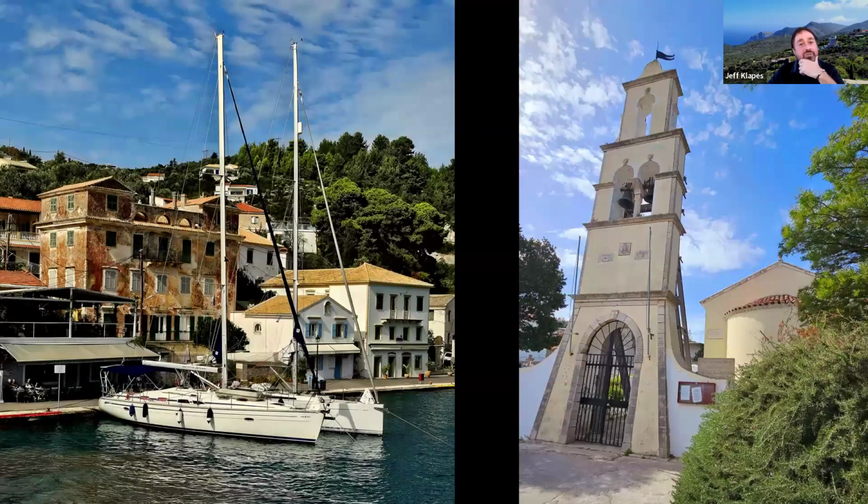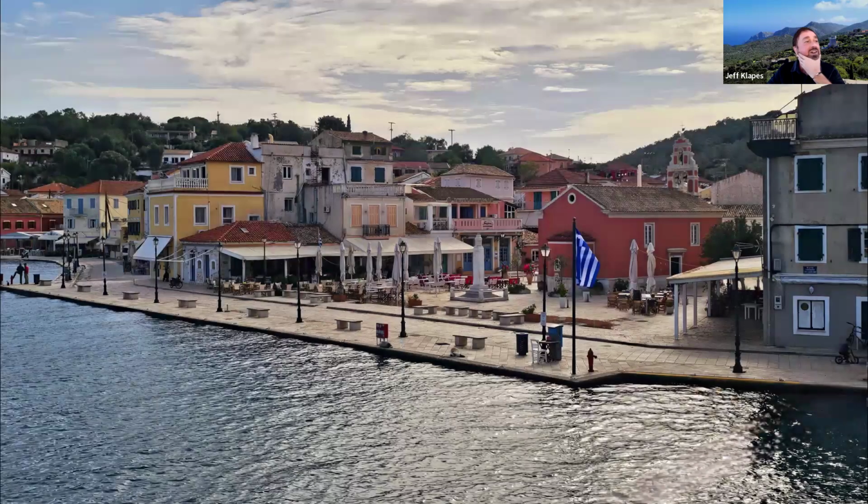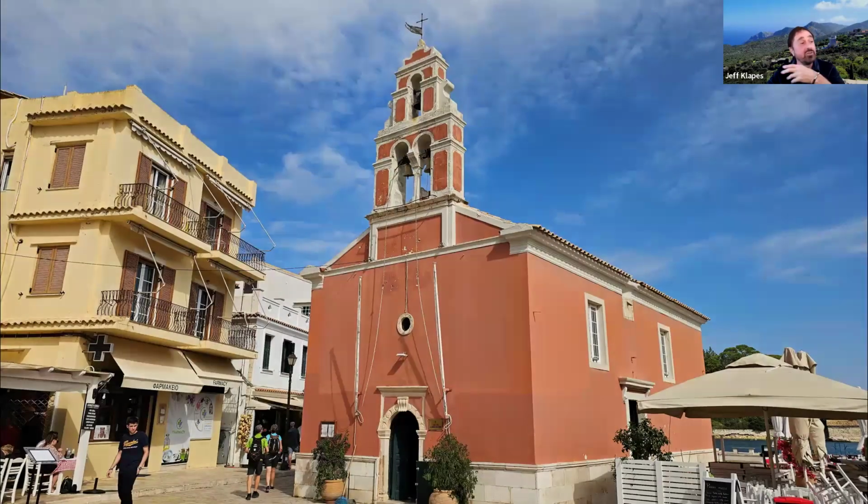And it has some beautiful little churches, nice places to stay, and a little square with its church looking out over the harbor, and a great place to just stop and have lunch, which of course we had to do.